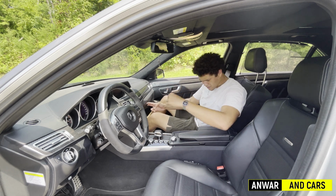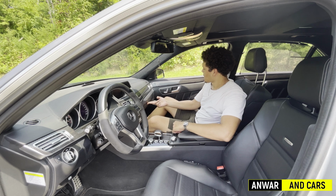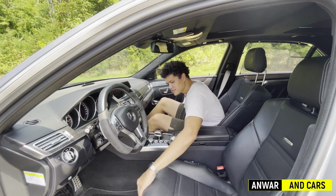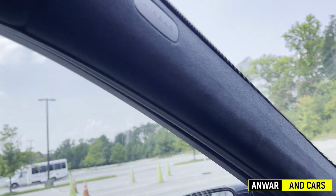As well as a decent sized glove box, 2 tiers. Some storage underneath the seats, just in case you need it. This car also came with a black Alcantara headliner, and you know how much I love black headliners. This thing looks amazing. Very high quality.